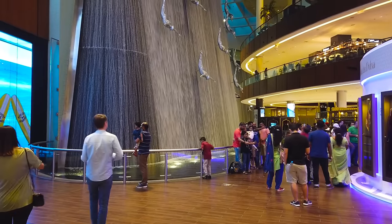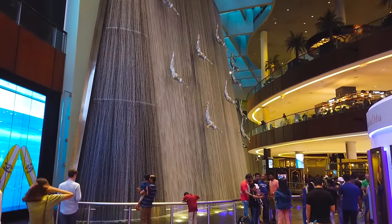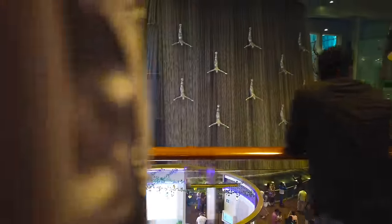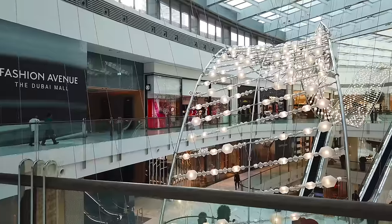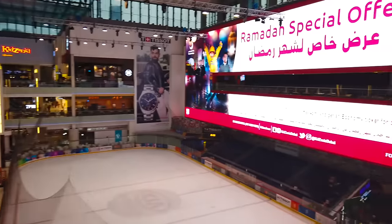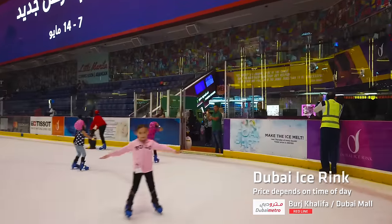The malls here are pretty palatial, and you probably won't find any nicer shopping malls anywhere else in the world. The sheer amount of money it took to build this place must have been staggering, especially some of the sculptures that are on display. One of the cool things about Dubai Mall, apart from its obvious attractions and its obvious size, is this, the Dubai Ice Rink, which is slap bang in the middle of the mall.